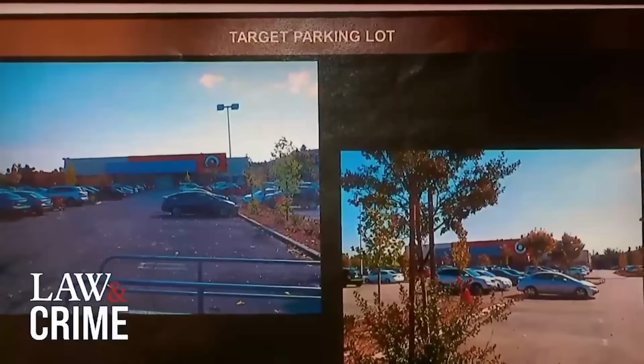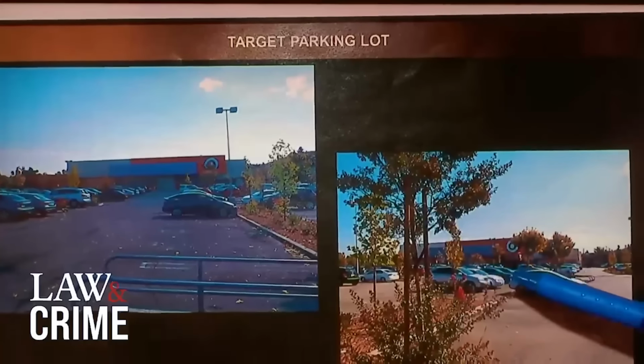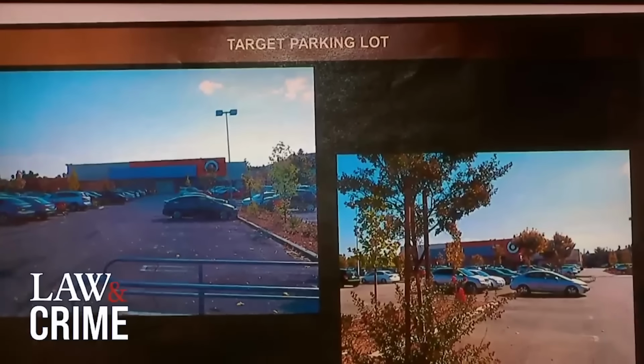Showing you People's 214, where there's a 7 in the lower left corner. Are these photographs taken from the back area of that lot facing the Target store? Yes. And to the right in the lower right corner. Are these photos of the date of the murder or just photos?